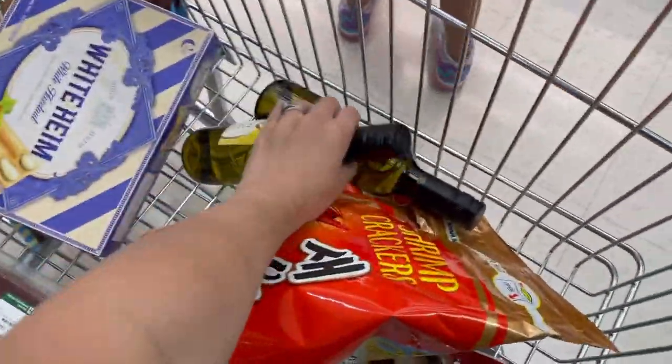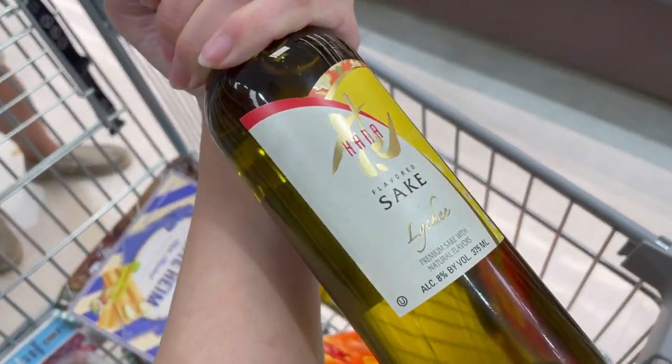How'd you feel about the food? Was it good? It was delicious. It was really good. A lot of food. Got the goods, which is this. Lychee sake.